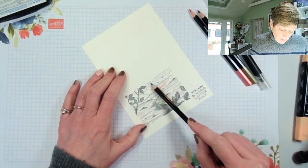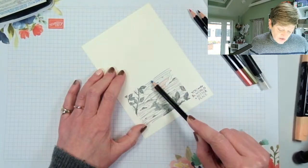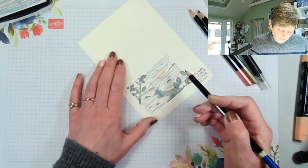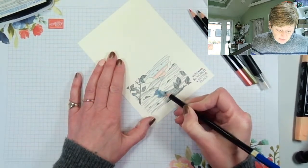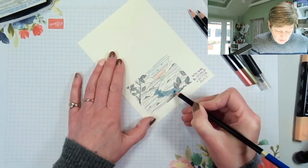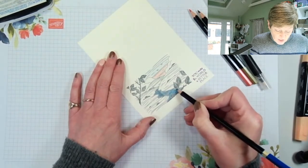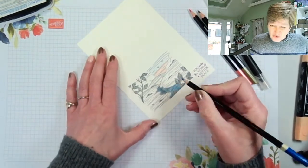Anyway, this is Barmy Blue, which is quite dark, so don't go mad with it. So that's Barmy Blue for the sky. And again, we're going to be using the blender pen, so it will soften. And then I'm going to put a bit more onto my river. But as I was saying, the main thing is to make sure your Memento is dry before you use your blender pen. The Memento is water resistant when dry. You could use Stazon, but I think for a beginner, Stazon is quite a difficult ink to use.